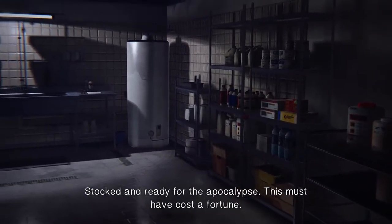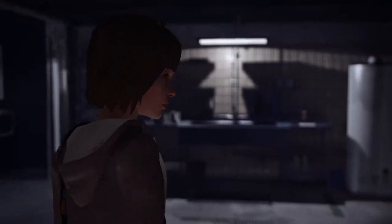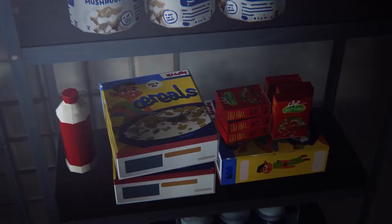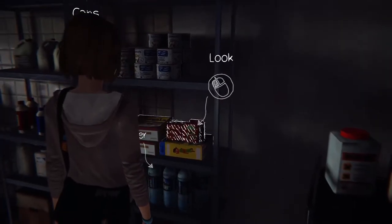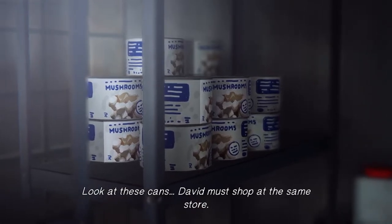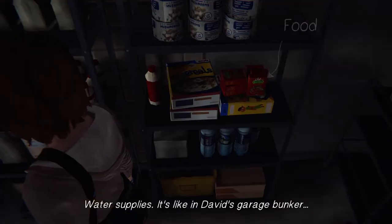And ready for the apocalypse. This must have cost a fortune. Come on. Now what the heck? More survivalist supplies. Did they predict all this crap going on, like the eclipse and the snow and all the stuff? David must shop at the same store. Water supplies. It's like in David's garage bunker.